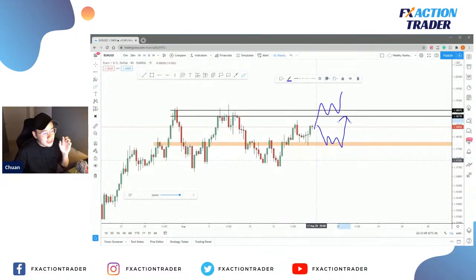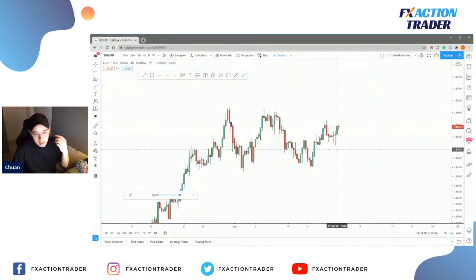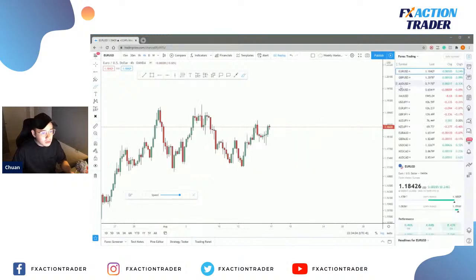Don't try to sell the market, because there is still no valid sell signal here. So guys, let me finish my analysis first, then I'm going to answer your questions one by one. So for Euro Dollar, we are going to look for buy trades only.